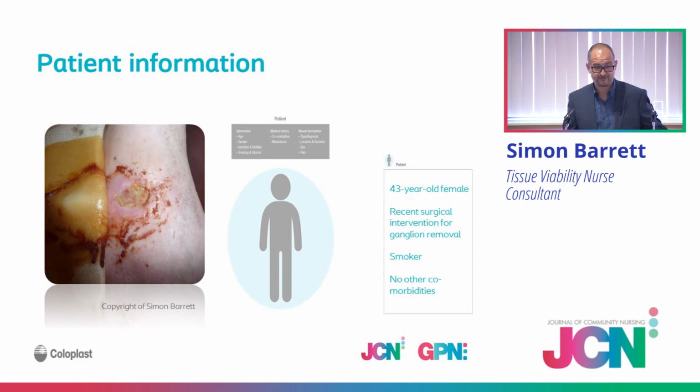She's younger than me now. She's had recent surgical intervention for a ganglion removed. So this is on her lower ankle. She is a smoker and she's got no other further comorbidities at this particular time. Now then, if you were looking at this particular patient and you're looking at the triangle of wound assessment, what sort of problems do you see before you?